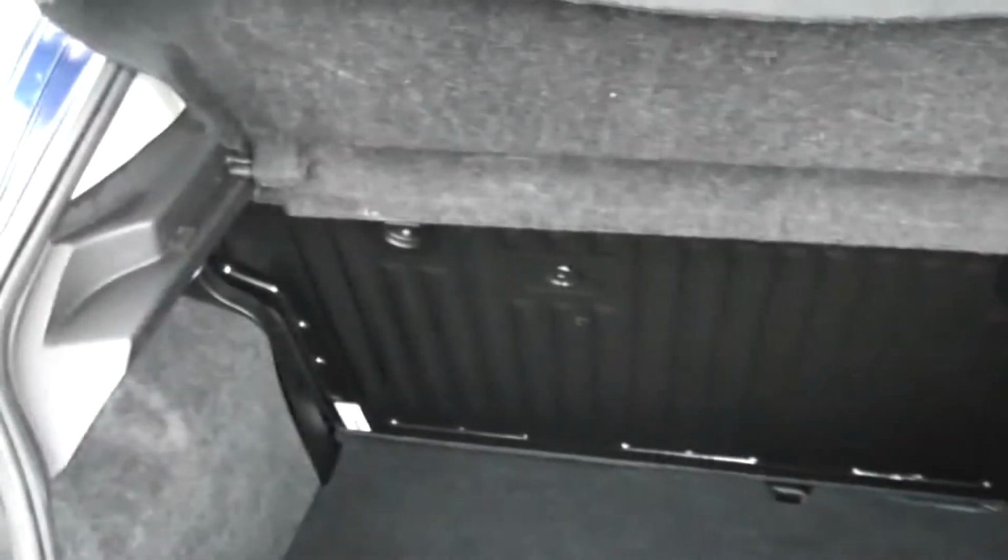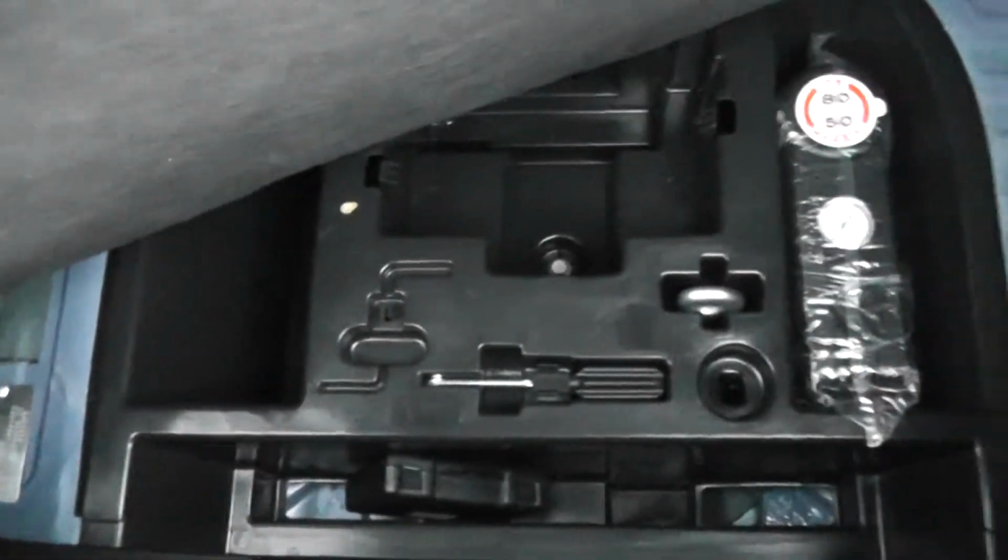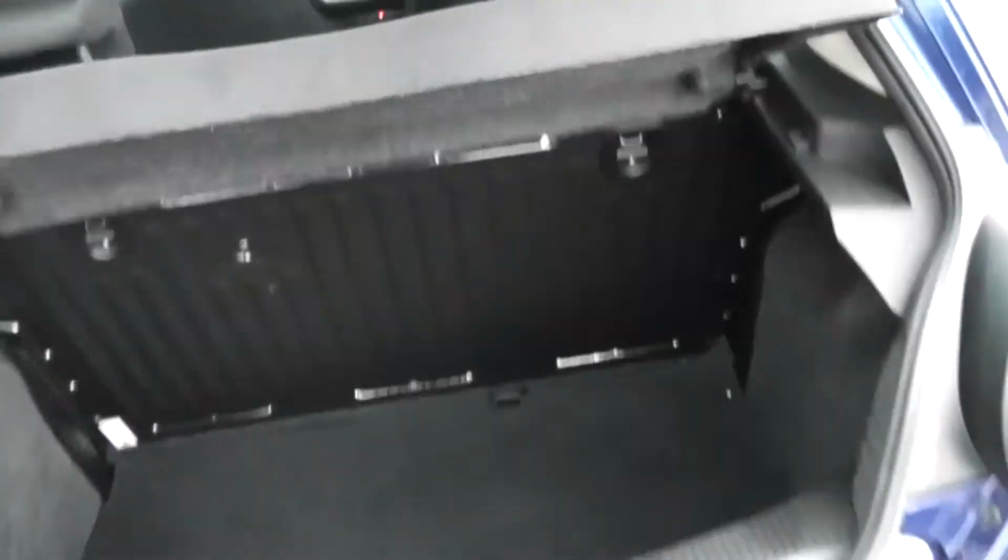Take a look into the boot. You've got decent sized boot space. You do have the option of folding the back seat down as well, so you can make some more room in the back if you need to. Boot lighting, 12 watt pilot to the left, and underneath there is also a Fix and Go puncture repair kit with added storage compartment.